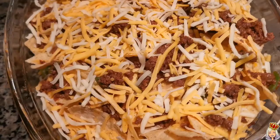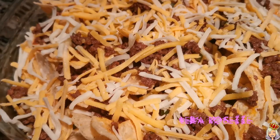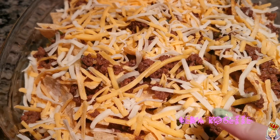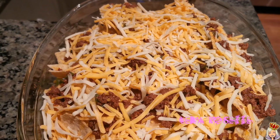Extreme nachos today. So we just have these lime chips, Tostitos with hint of lime. So yeah, we just put those underneath. We kind of have a layer thing going on. We have a triple cheese blend and then some ground beef with some taco seasoning. And then I'm just gonna add some onions and some tomatoes on top of this. And then we're gonna bake it for a little bit. And that is our extreme nachos for tonight.